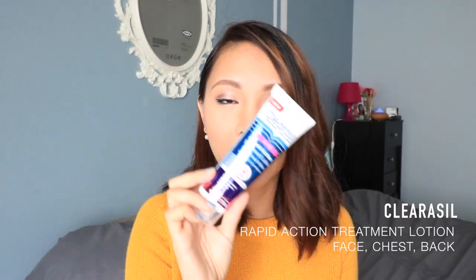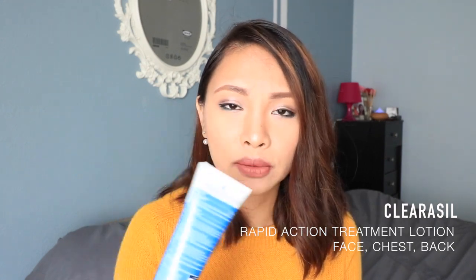This naman, Clearasil also. And it's a rapid action treatment lotion. So, kahit na wala akong masyadong pimples ngayon, eventually, pag nagkaroon ako, magandang gamitin to. Because after you wash your face and dry towel it, you can use this. Para nga siyang lotion, ilalagay mo lang siya sa face mo. Kahit sa whole face or just sa mga pimple marks or pimples, lagay mo lang siya and let it stay there overnight.